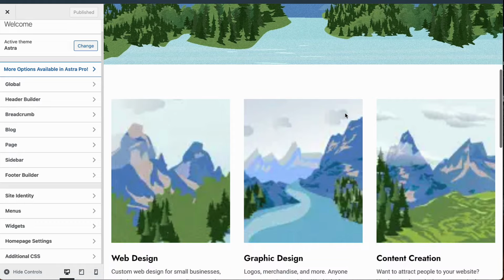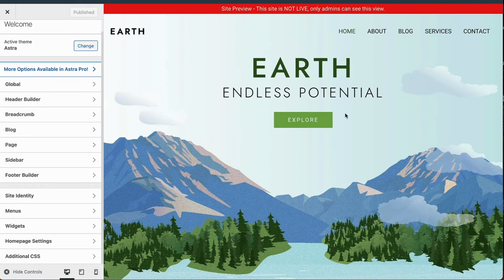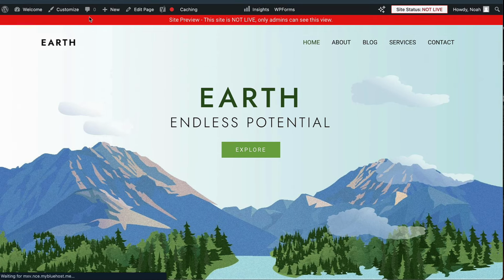But what about when we're ready to make this page actually look the way that we want it to? Well, in order to do that, just a little pro tip for when you're making these websites, always publish your changes. Make sure to publish your changes. You will be very upset if you exit and you lose the things that you're making.